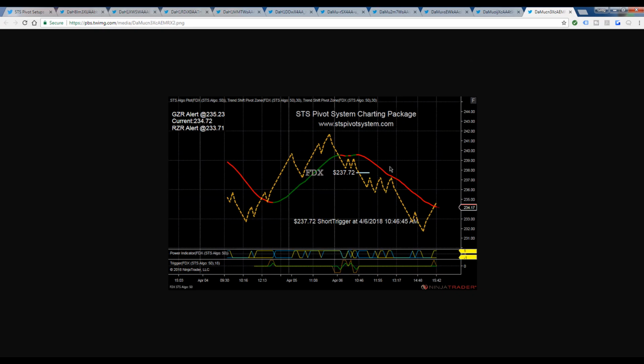You want to be on the bigger factors when you're trying to set that up, not the 25s. This is FedEx. Early in the morning, it was chopping around with the market. Gives that trigger at 10:46 a.m., 237.72. It's not a smooth transition going down, but it keeps you in no problem with the setup. It's just up and down quite a bit there.